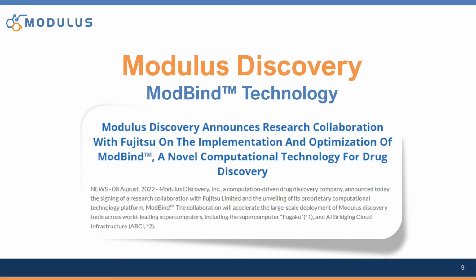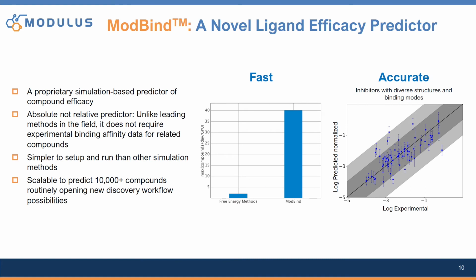We just announced our collaboration with Fujitsu, which is focused on implementation and optimization of ModBind. Together with Fujitsu, we hope to fully make our new technology scalable and usable in the actual drug discovery setting, and we are starting to use it within our programs. Just a little bit about ModBind.